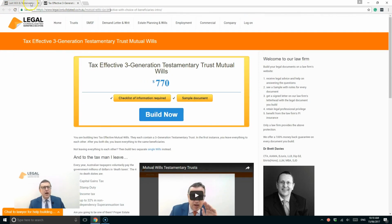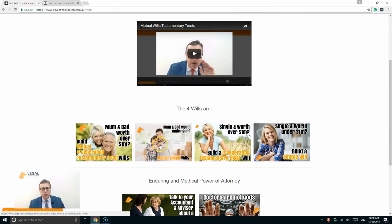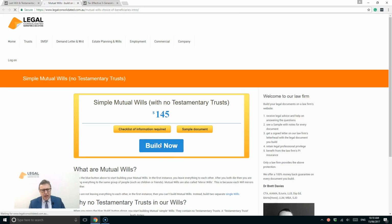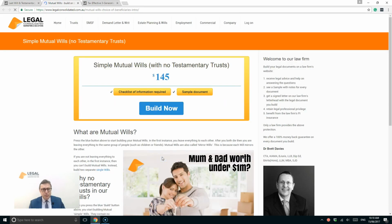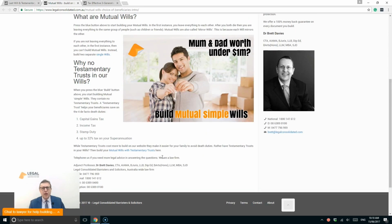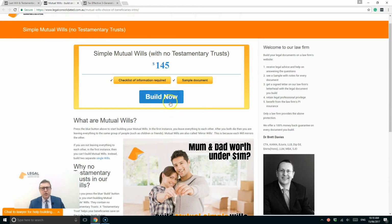Let's have a look now at the mutual will for mum and dad, and I've got here worth under $1 million. So these people are probably not wealthy, and potentially they don't need the additional benefits of testamentary trusts. So there it is there. If you want to build that particular document, press build now.